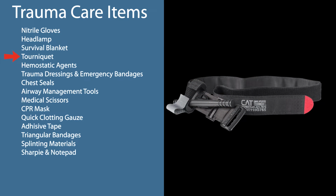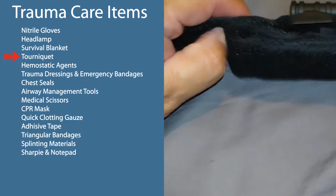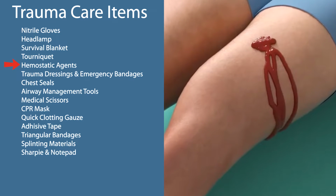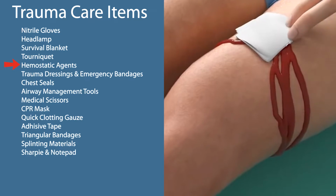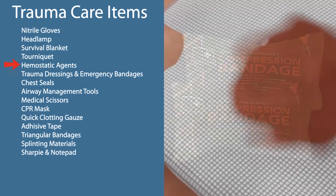A tourniquet, which is an effective tool for controlling severe bleeding from an extremity. Look for commercially available tourniquets designed for one-handed application. Hemostatic agents. These specially designed dressings or powders promote blood clotting and are useful for controlling excessive bleeding.